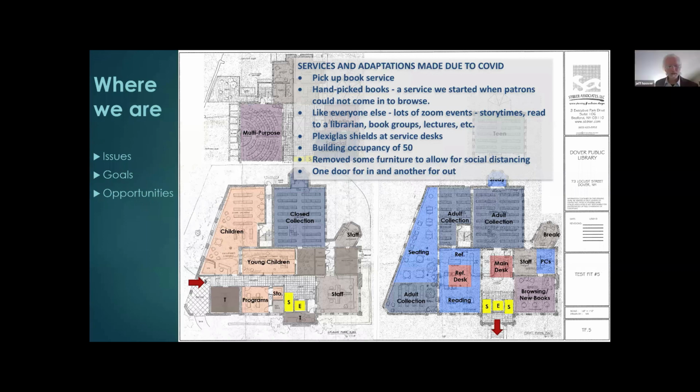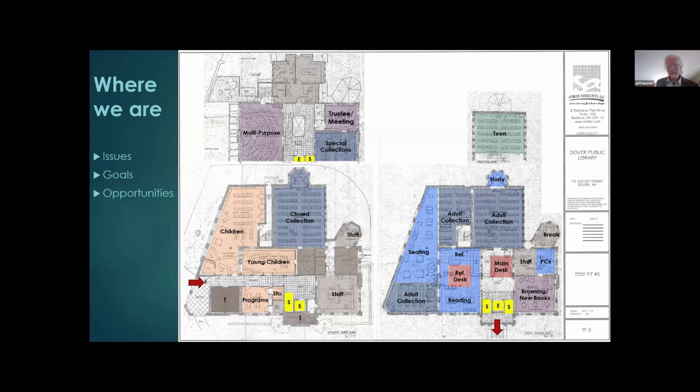Right, and of course the one-way circulation through the building works for the able-bodied, but not so much for people with strollers or wheelchairs or walkers, because that front step is still a problem. So let's begin to shift the program around, bringing children's upstairs and taking some aspects of adult services down. So we have some seating and some popular materials going down near the entrance, and some reading area coming into that spot in children's that was up 4 steps.